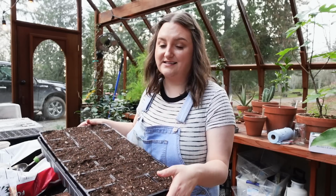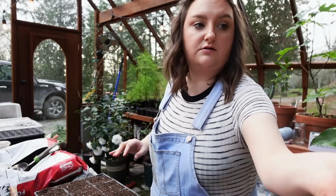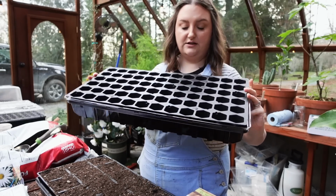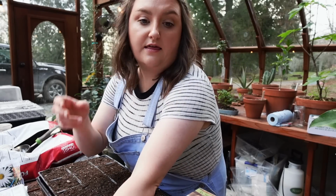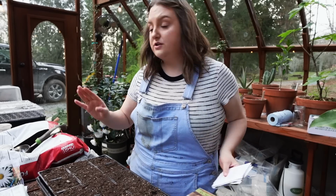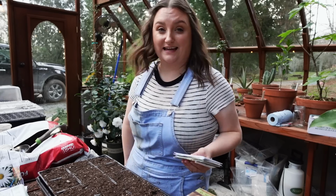So for this tray, I really like this size, the 3-inch trays, but I also have the little 1.5-inch cell trays. So I have a lot of seeds that I saw suggested they be sown onto the surface of the soil. So I did a few of those over there like that, and they need light to germinate.